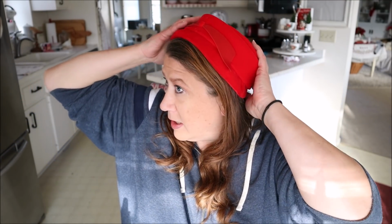I think you wear it kind of farther back on your head like this. Isn't it cute? I need to do a big poof. There we go. See, that would look better if I had a big poof. Some victory rolls or something, or whatever you call those little poofy bang things. But isn't that cute? I just love it.